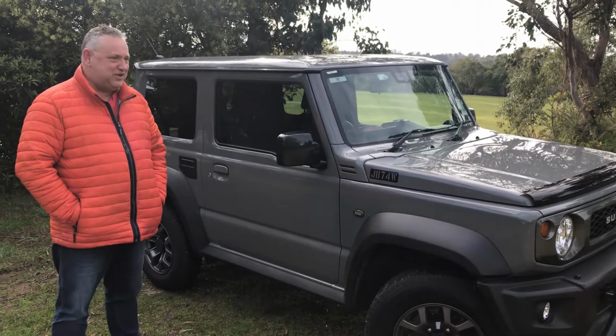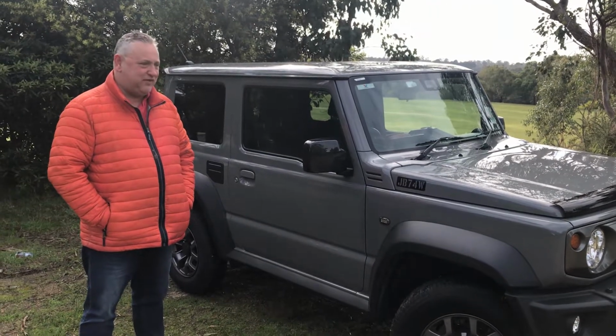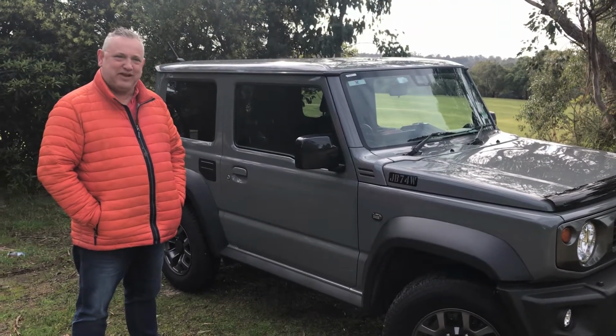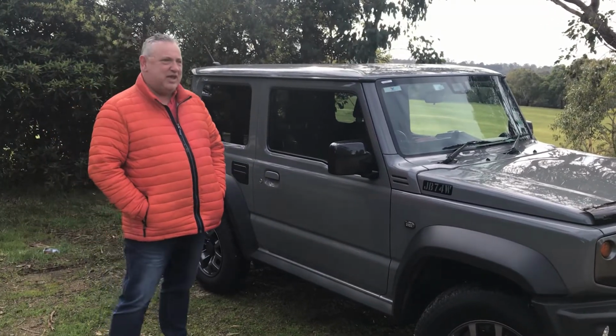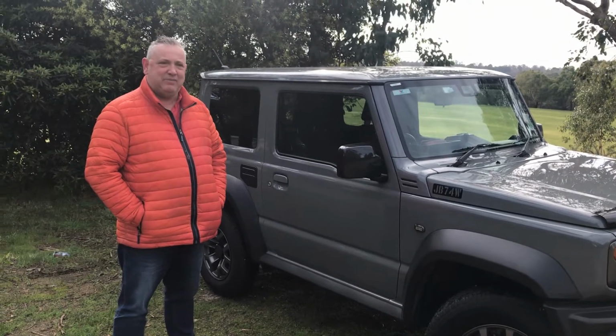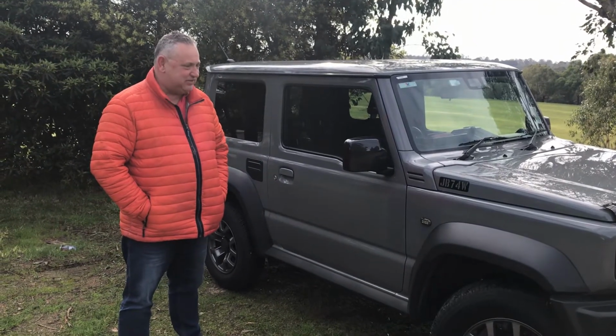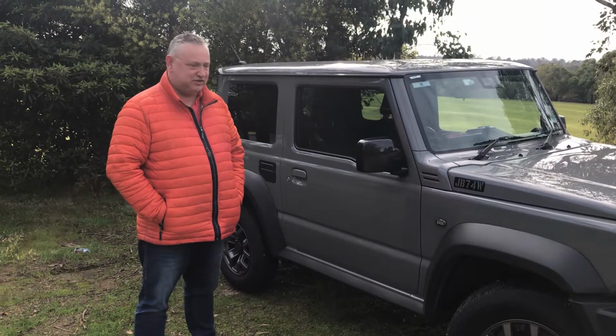You find yourself getting a lot of thumbs up. When you go to a cafe to pick up a coffee, there's always someone that wants to have a chat to you about it. I think it's a little bit like maybe the VW Beetle or a Mini Cooper. There's always someone that's had one in a past life, and this car just tends to prompt a lot of conversation. Yeah, recollections.